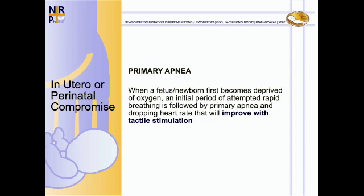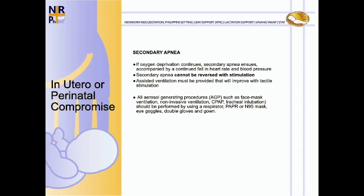When babies are deprived of oxygen in utero or after delivery, they undergo a well-defined sequence of events that begins with cessation of respiration. This is called primary apnea. When the fetus or newborn first becomes deprived of oxygen, an initial period of attempted rapid breathing is followed by primary apnea and a decrease in heart rate. An important point is that during primary apnea, the newborn will respond to tactile stimulation.